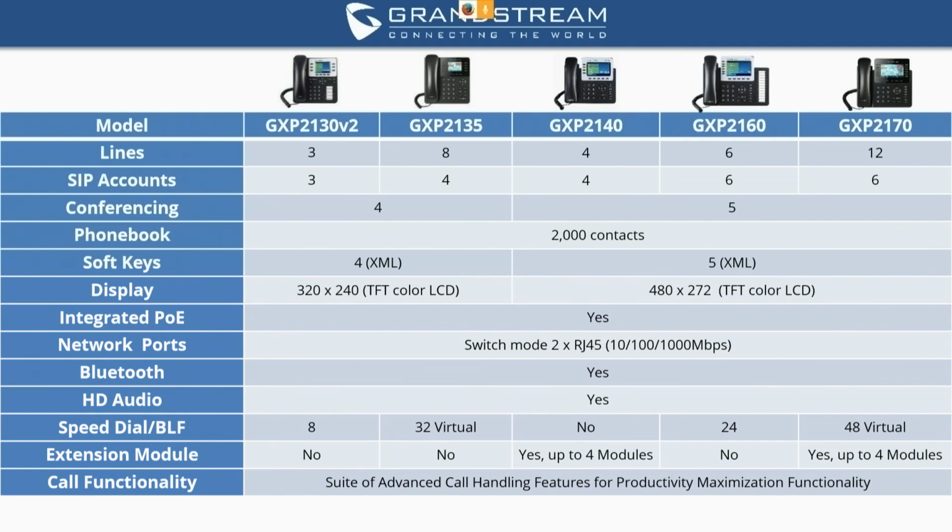The 2135 and 2170, just like the 1700 series, have your digital programmable BLF speed dial keys, which means you can actually turn the phone screen into a BLF or a speed dial page in addition to what you would usually use it for. The 2140 and the 2170 are compatible with our GXP 2200 extension module, which we will highlight in just a little while. All of these devices feature full color screen operating systems.